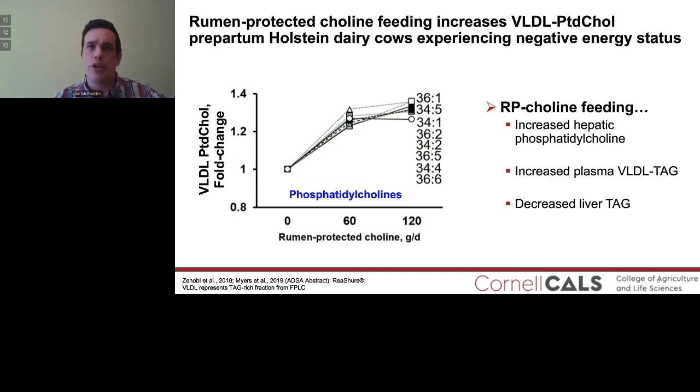We collaborated with the University of Florida, and the study involved feeding rumen-protected choline ion as reassure. For reference, 60 grams per day is equivalent to 13 grams per day of choline ion. In this particular study, we saw an increase in phosphatidylcholines within VLDL. We also observed increases in hepatic phosphatidylcholine concentrations, and an increase in triglyceride within VLDL and plasma. And Zenabi and colleagues at the University of Florida demonstrated the ability of this practice to decrease liver triglyceride deposition.